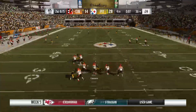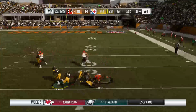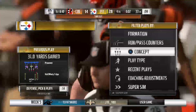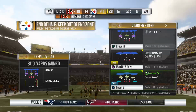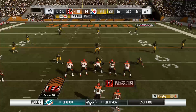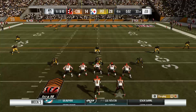To the air again, it's Cousins. Now a desperation throw deep downfield. And that's caught inside the 35. And they just took a timeout with 2 seconds to go. This one obviously decided. Not sure they needed to take it, but we'll take it with them. So the big play changes the complexion of things. Here's 1st and 10 just outside the 30.